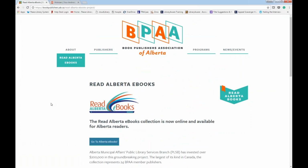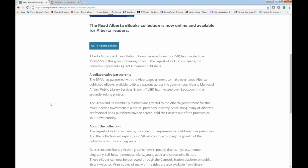Cantook Station, it's an oddly named resource, but it was created by a company called DeMark, and it comes out of the initiative of Read Alberta eBooks. It's an initiative, simply put, to support Alberta publishers, because we all know there's a couple big ones, and they've kind of monopolized most of the publishing field. But we have a fair amount of publishers in Alberta, and they have some really interesting content, and we want to support that. So it's being run province-wide, and it's being funded by the Alberta Municipal Affairs Public Library Services Branch, which I will shorten to PLSB for the rest of the webinar.